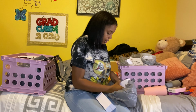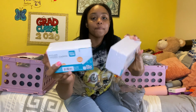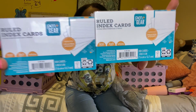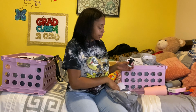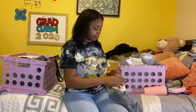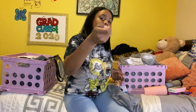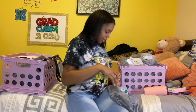And then here's the index cards I was talking about. Index cards and binders. And then I got this little stapler thing because I'm very clumsy. Ain't no telling what's gonna happen. I might have to snatch it out real quick. Okay.